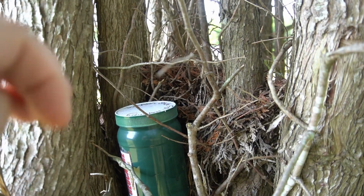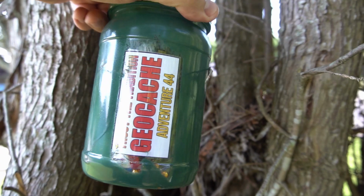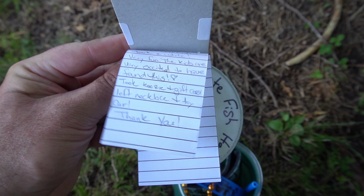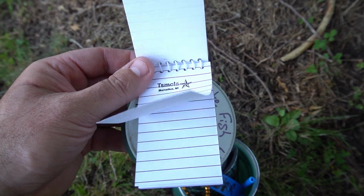So the coordinates on this one at the fish hatchery are off by like 140 feet, but I did manage to find it just through process of elimination. So I'm actually second to find on this one. The first finder took up the whole first page, but that's a little bit surprising, but hey, I'll take it.